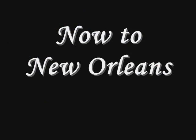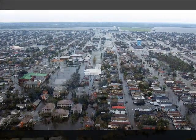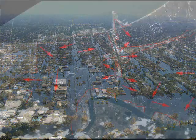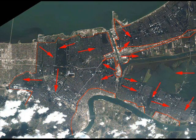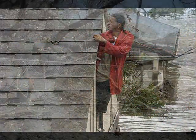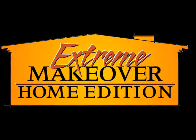But now on to New Orleans. New Orleans did not take a full-blown hit from Hurricane Katrina, but rather it was the levee breaks that flooded almost 80% of New Orleans with 10 to 15 feet of water. Here's the general area where the Extreme Makeover is being filmed, and here is some tornado damage that happened just a few months ago. Now on to the Extreme Makeover Home Edition site.